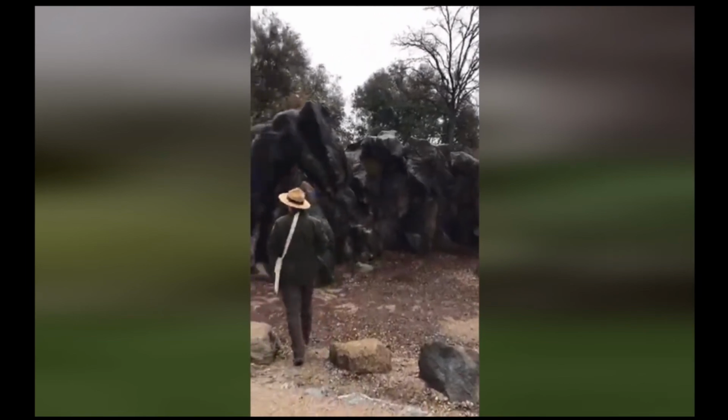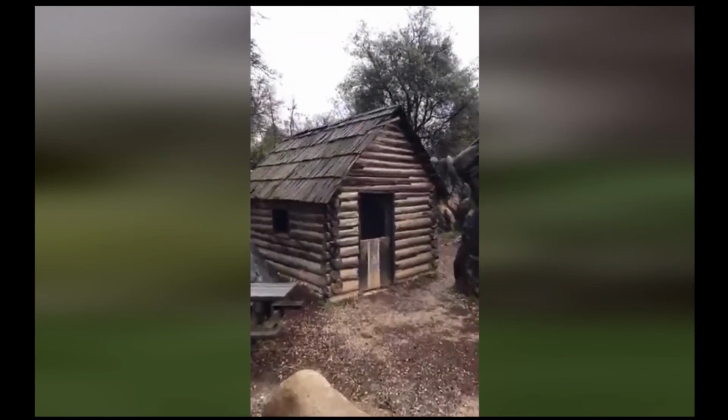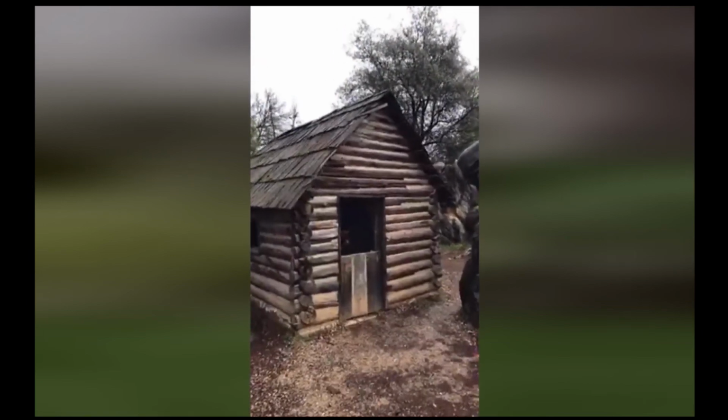inside this other mining shack. This one looks much different than the first one. It has some different features to it.